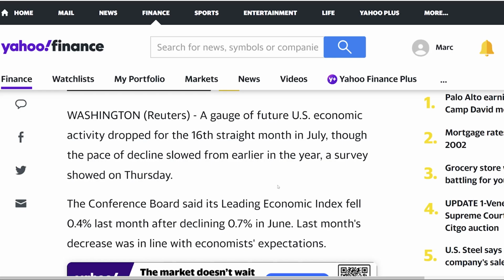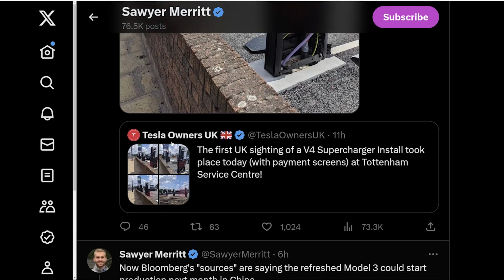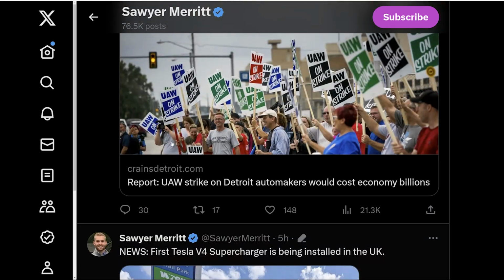So we don't really know, right? I think all we care about is Tesla's going down a lot, and there's really no news to support it. People, I just want to clarify. There are a lot of stories like Sawyer's stories, and Sawyer always has some great posts about all the cool things that are happening in Tesla land.